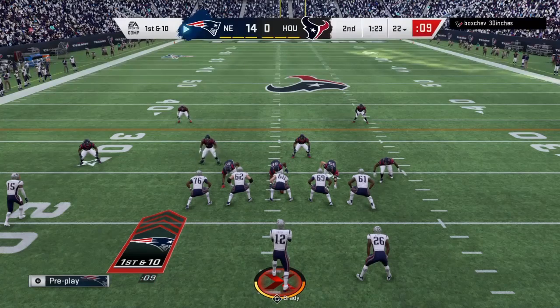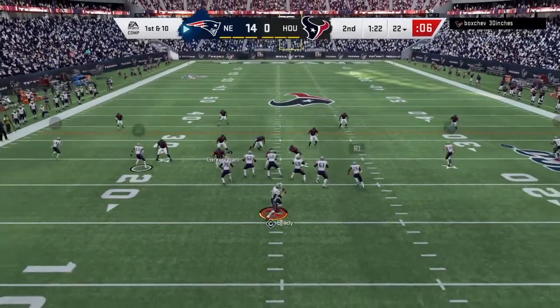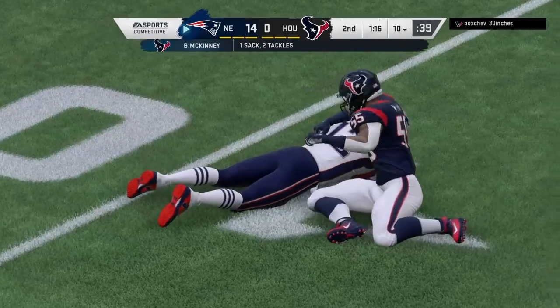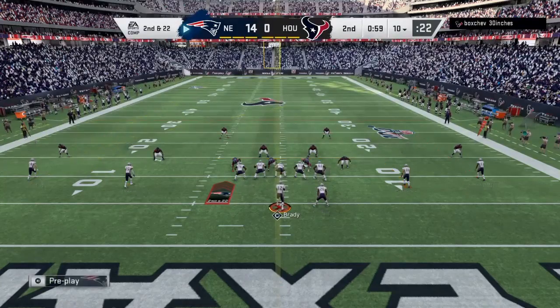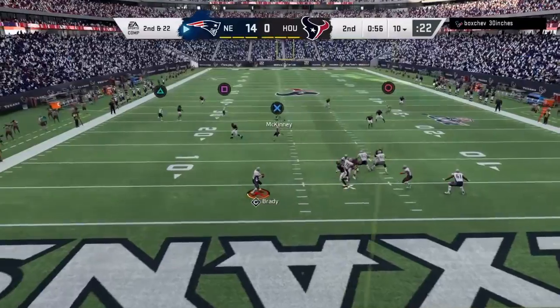Yeah, and it's all well and good what they're seeing and how they're feeling right now. But it's the NFL. How many times have we watched 14-0 leads evaporate and quickly? And he's going to go down. The Texans come at him and are able to bring him to the ground. That huge loss on the sack makes this job much more difficult. It's now second down and 22 yards to go.